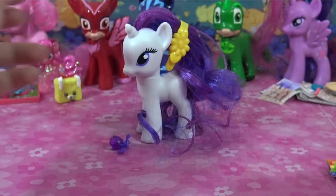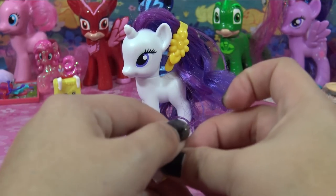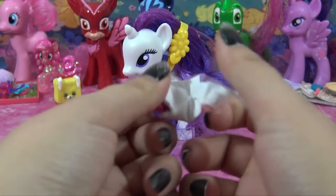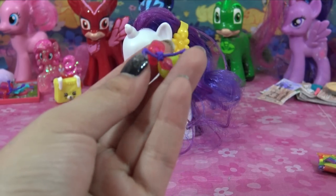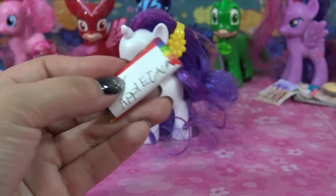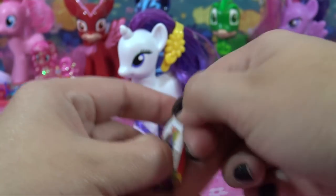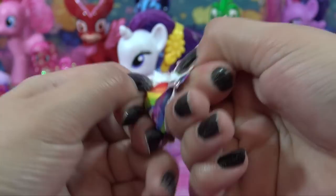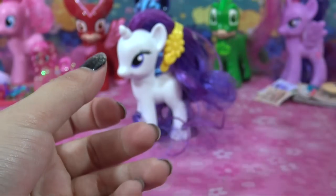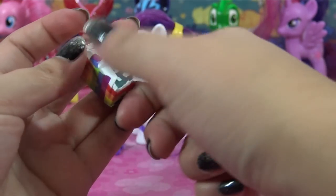Perfect color choice. This one is for Fluttershy, to go with her little snakes. She got, ooh, pink and yellow beads. These are like the perfect gifts, you guys, for Applejack. It's like Christmas came early for my ponies today. Ooh, orange beads. Perfect. And one last one for DJ Pony.